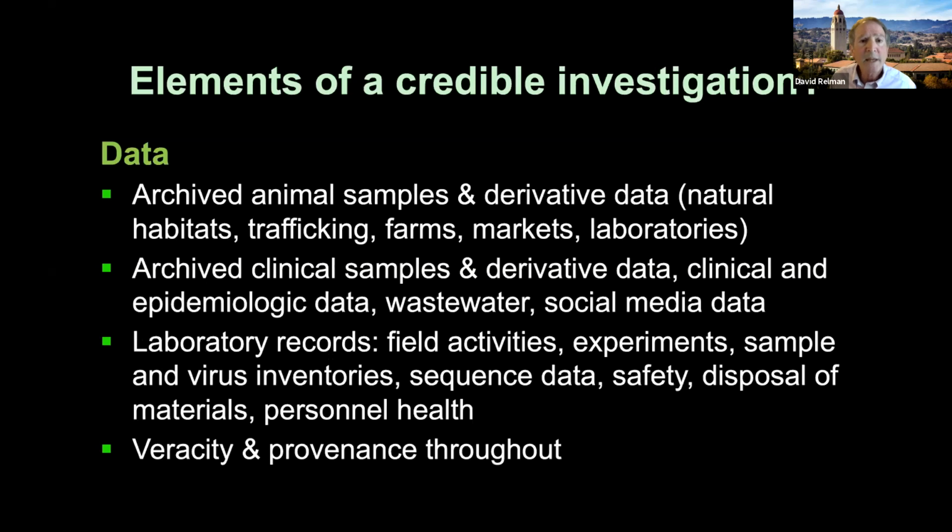So, what would the elements of a credible investigation look like? There are 2 kinds of elements that you could talk about. One is the data. And this is not meant to be an exhaustive list, but I just want to highlight the kinds of things that we really still need to look at. We need to look at a more extensive archive set of animal samples and their derivative data from natural habitats of suspect hosts, the trafficking patterns and routes, the farms and the markets where trafficked animals end up or originate, the laboratories into which samples are found.